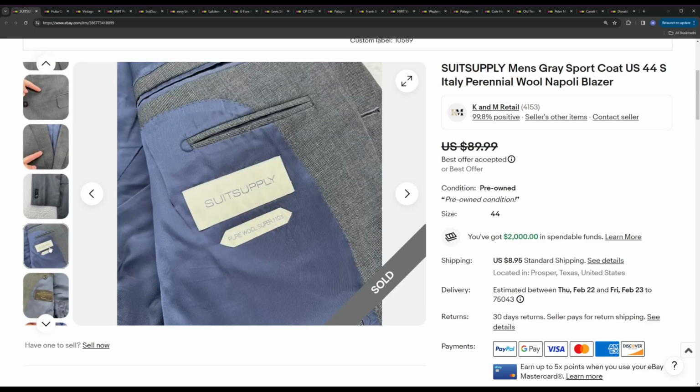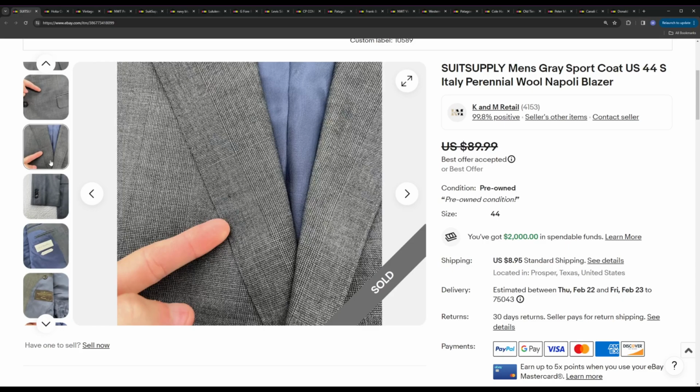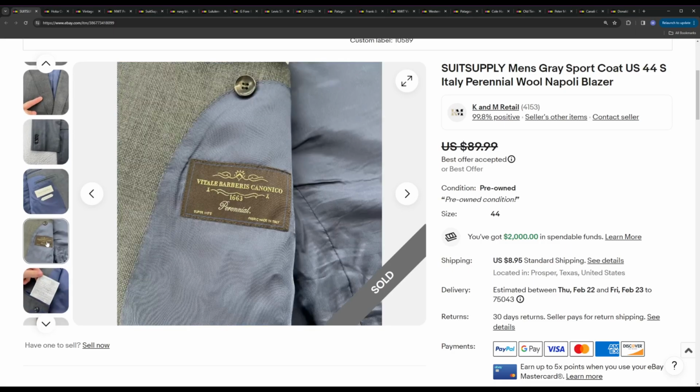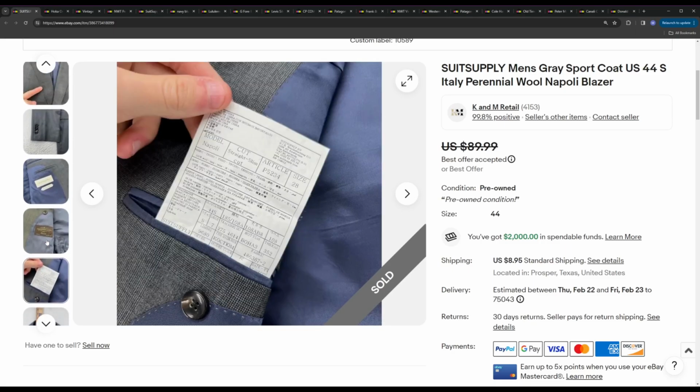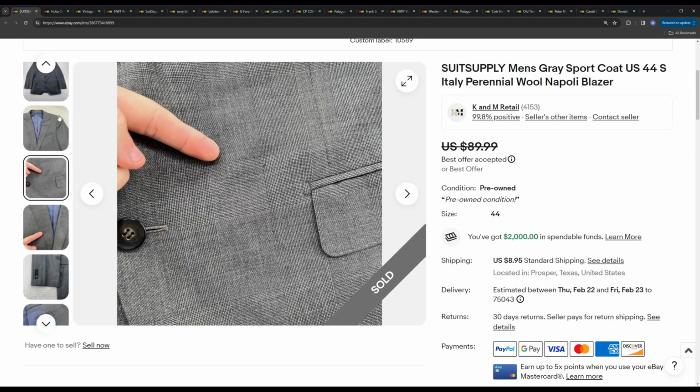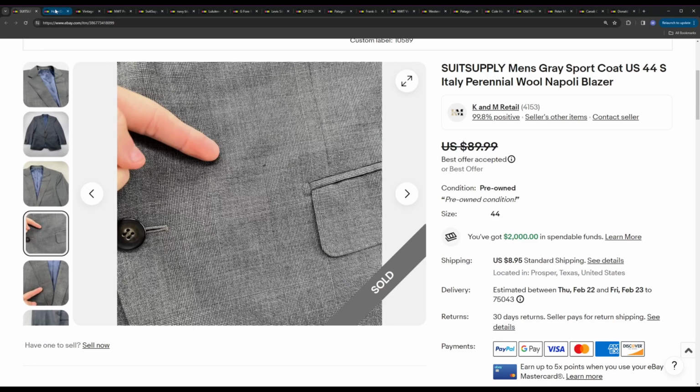So yeah, Suit Supply for blazers is a really good brand. I've sold them anywhere from this price of $75 up to $150, depending on what model and size and material they are. So this one I priced a little under market value because it had a couple little flaws, but still a great sale, and I paid $5.99 for this item.